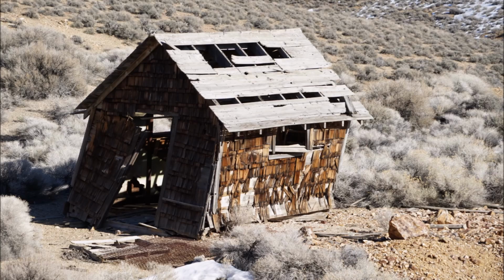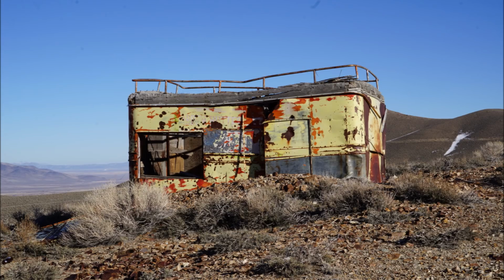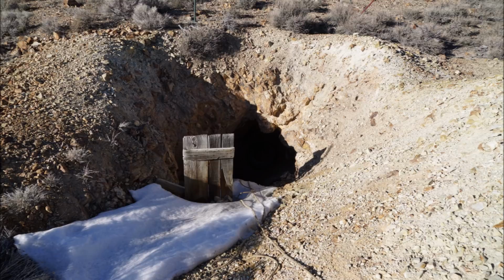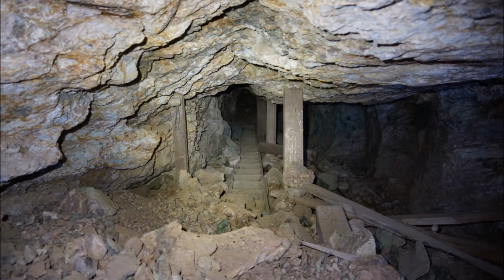So we had a really good time here, and we'll show you some of the most colorful formations we've ever seen. A lot to do with the copper in there. So we roped down into some shafts, and we saw some really cool stuff there.